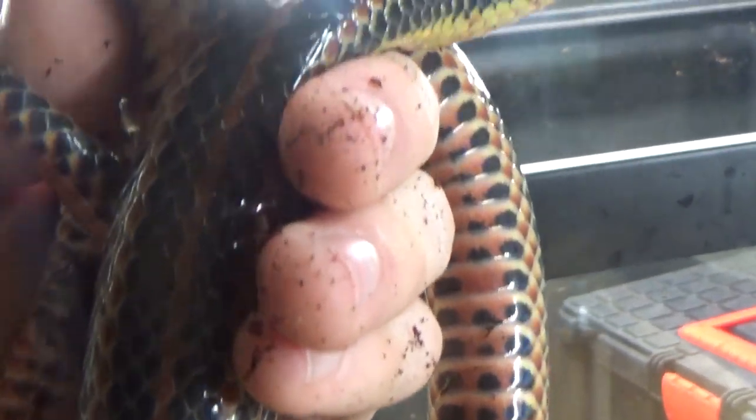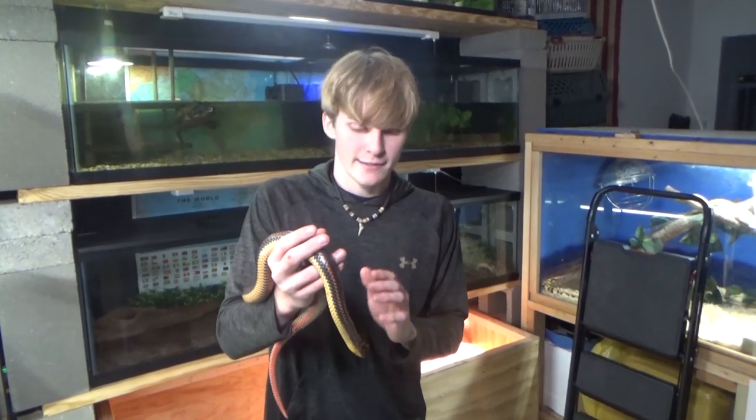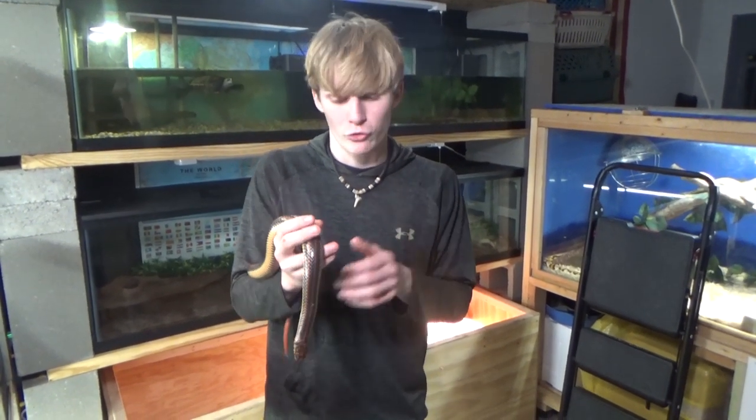Now, she's very similar to a mud snake, except for their diet. You've got a sharp tail like a mud snake, a face like a mud snake, and the reason you're never going to see this snake kept in captivity is because it's extremely difficult.